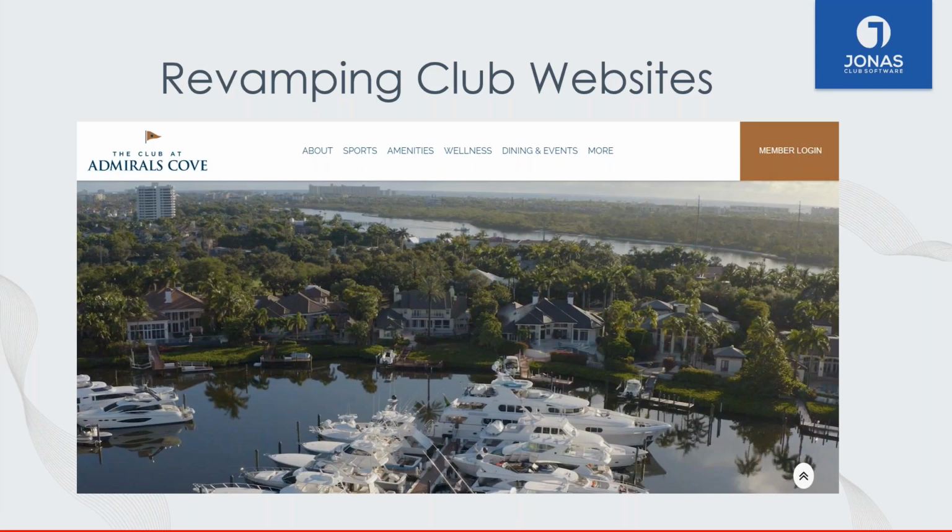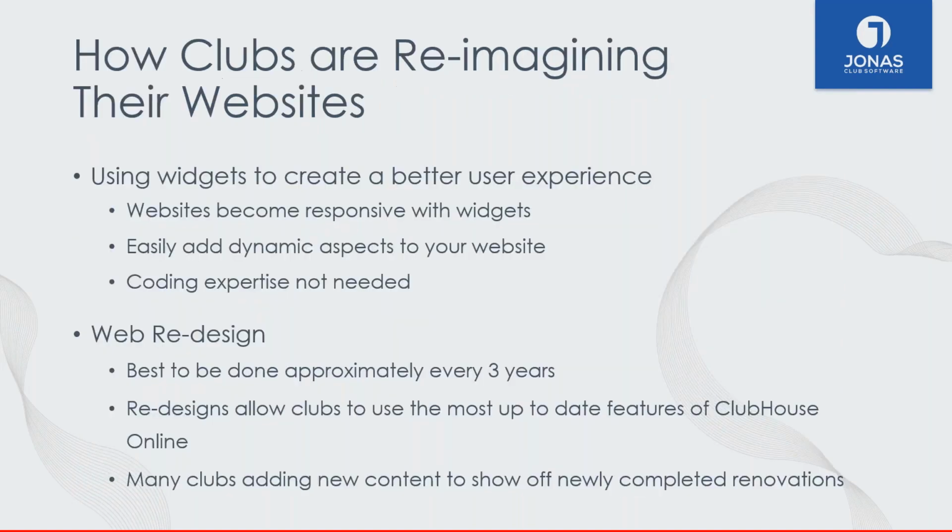So sticking with the topic of clubs looking to enhance or modernize their digital offering for members, the next theme of 2023 we wanted to cover is the increase of clubs looking to update their websites and give them a more elegant design and improve the user experience. So just quickly, let's talk about some of the tactics clubs have been using in 2023 to make their website the best it's ever been.